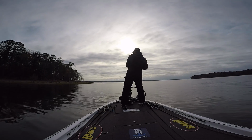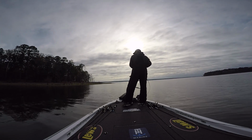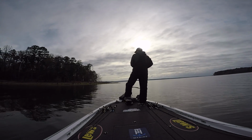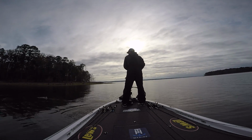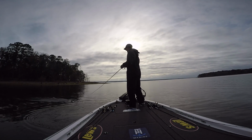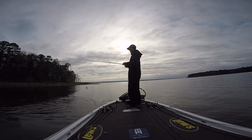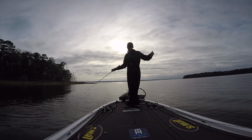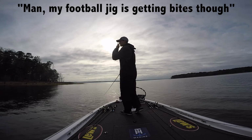That's a fish for sure. That'll be our first dink. No! The spot? Spot! Dang it. I had a spotted bass, folks. Man, my football jig is getting bites though.